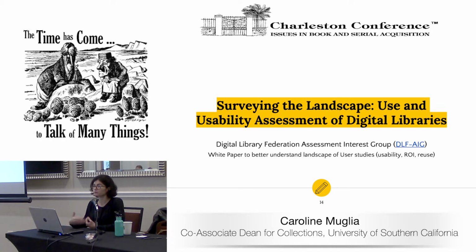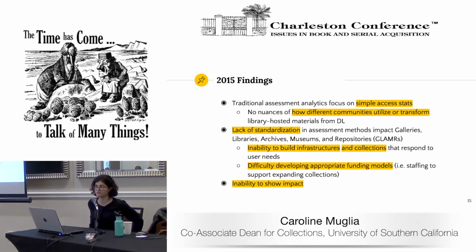And we found a lot of promising opportunities, but we also identified some deficiencies in this process of researching and writing this white paper. And here's what we found, and these were our white paper findings from 2015. We found that traditional assessment analytics, these use analytics, really focus on simple access statistics, which is great because we need them to tell a compelling story of the work that we're doing. But what we found was that there weren't a lot of nuances or granularity in how different communities utilize or transform, what ended up being a key word, transform library-hosted materials from digital libraries.